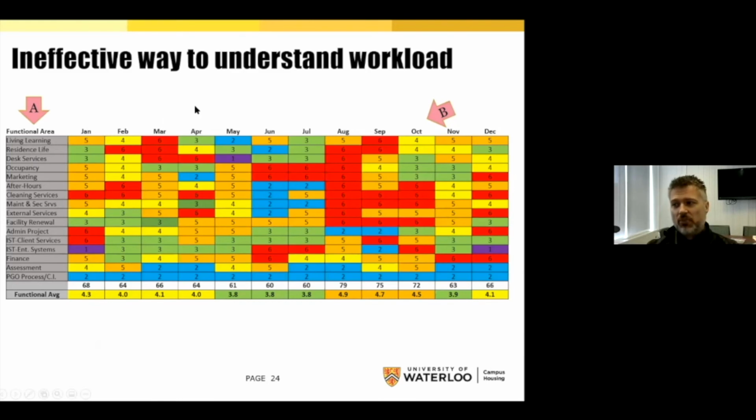But then along the top here, after the functional area, we've got just the months of the year. And the colors correspond to how busy each of those units were. And so red being the busiest, orange being the next busiest, then yellow, then green, blue, and purple. So purple is the least busy. So you can see in August and September, we were our busiest. And so this more or less reaffirmed what we already knew, but it didn't give us enough detail.